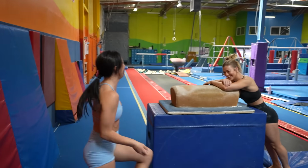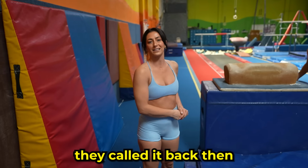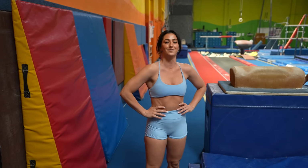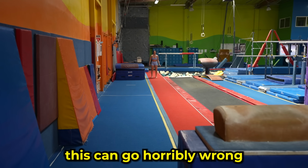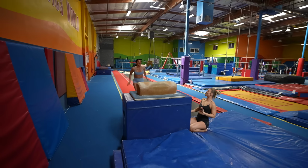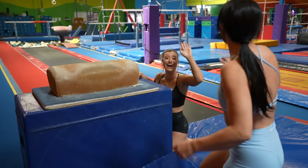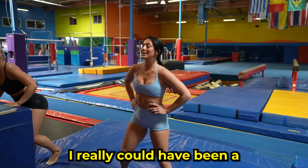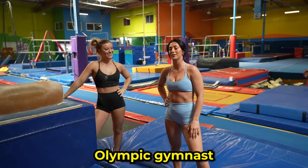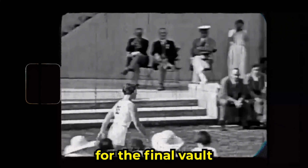I did it. So the next vault is a toe touch. Well, I don't know what they called it back then, but that's what I called it. So this is horribly wrong. Or awesomely right. That was fun! Your best one! Wow, I really could have been a 100 years ago Olympic gymnast. You're making this like a cakewalk.